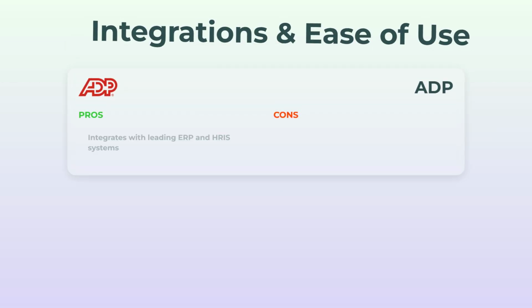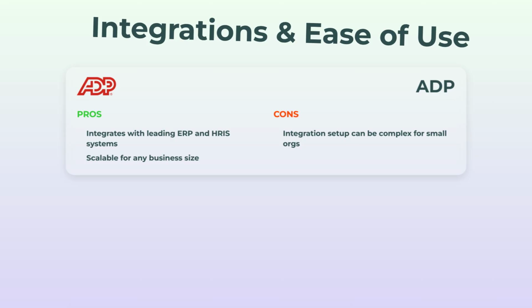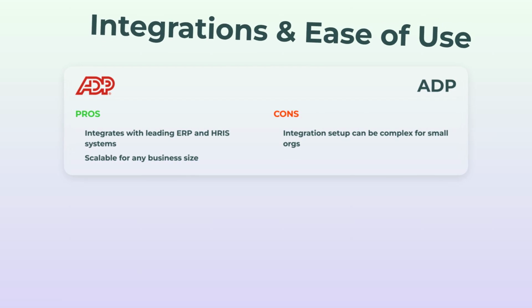How about integrations and ease of use? ADP is like the Swiss Army knife here. Connects with all sorts of ERP and HRIS systems, and scales up no matter how complicated your org is. But setting all that up if you're small, get ready for some serious button clicking.